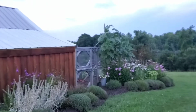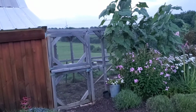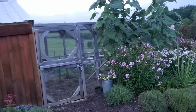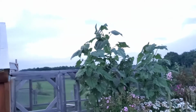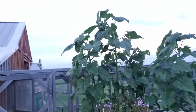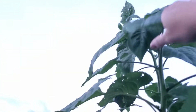Oh, big sunflower. Let's go look at the big sunflower. So, for reference, I do believe the chicken run is 4.5 feet. Maybe it's 5. It might be 5 feet tall. That sunflower is a solid 3 feet over top of that. The thing is, I did not think it was going to get that tall. It's ginormous, and I don't even think the sunflower head, it is starting to get its flower up there.